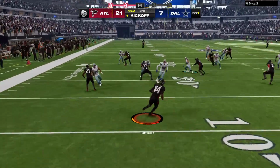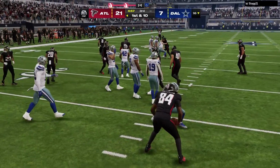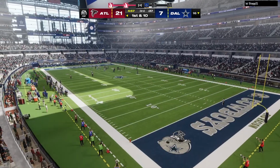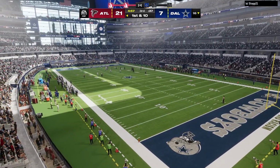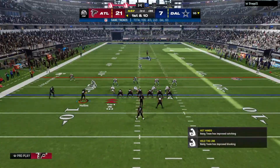From his end zone, here comes Patterson. And in hindsight, probably should have taken a knee as he only gets this out to the 16-yard line. At their own 16-yard line. The Atlanta offense out there for their next drive.